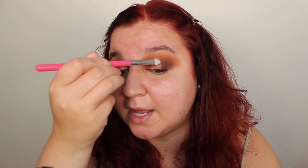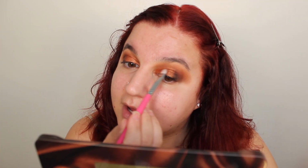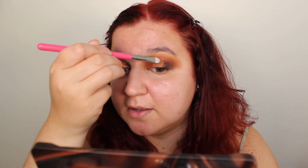I need to add a bit more black. It's gone a little bit patchy from my blending. This is like a perfect me kind of palette. Oh, love it. Love it, love it, love it. Let's just blend, blend, blend.